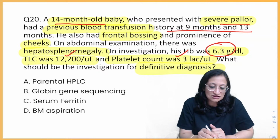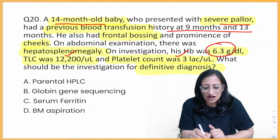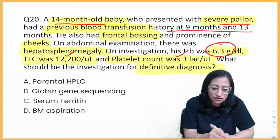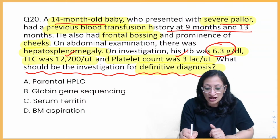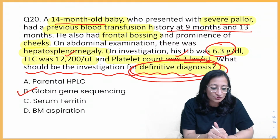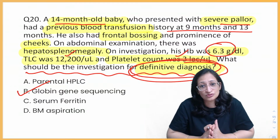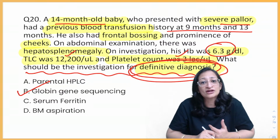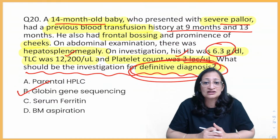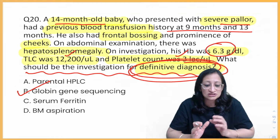So parental HPLC will give you some clue, but it will not give you the definitive diagnosis. Mind the question: what should be the investigation for definitive diagnosis? If you ask definitive diagnosis, then you have to demonstrate the mutation in the globin gene, which might be responsible. There can be hemoglobinopathies, there can be various abnormalities which can give rise to it. So the definitive diagnosis would be by globin gene sequencing.